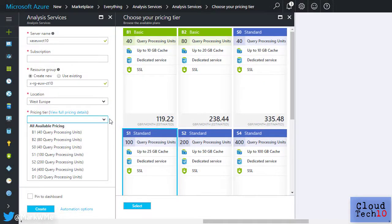Basic does not support some specific features. Standard supports larger sizes and higher QPUs for concurrent queries and adds data partitioning for improved processing, translations, perspectives, and direct query. If you don't need these features, then the basic tier may be the right option. And if you later find that you do need these features, you can easily scale up from basic to standard.